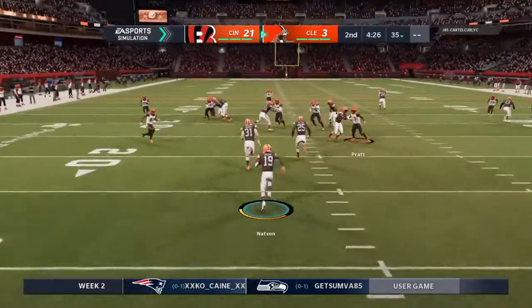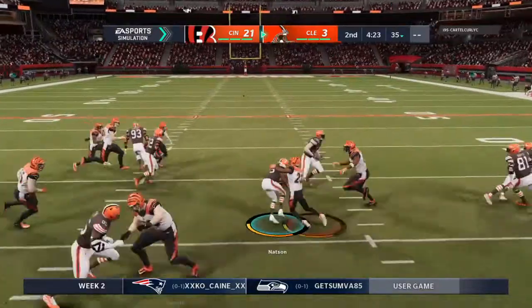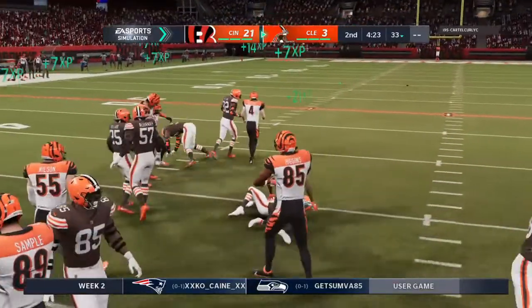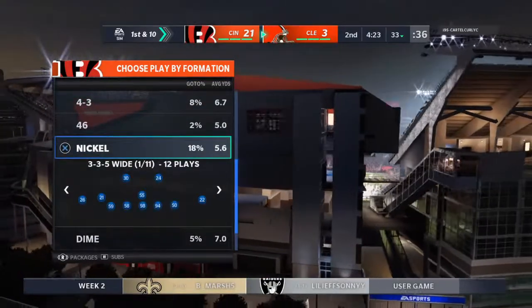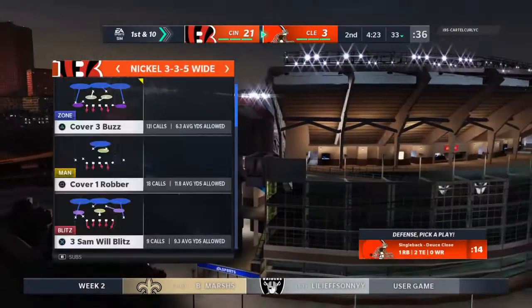That'll be taken about a yard deep. Now a crease here as he's past the 30. And a good effort on the return there. Gets him across the 30 up to the 33. At their own 33-yard line.